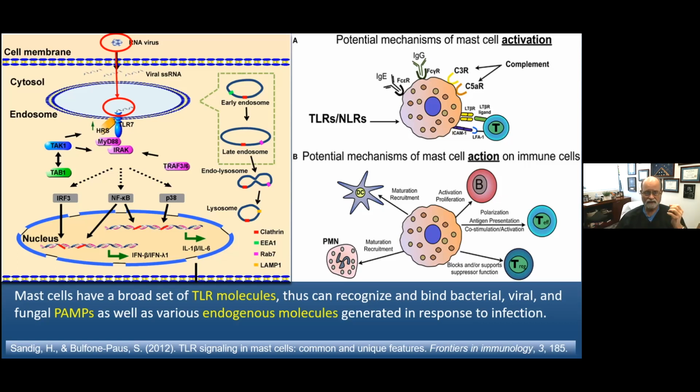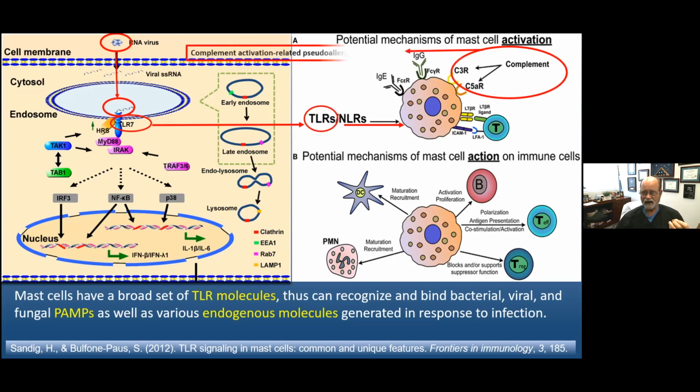When that occurs, this dendritic cell is going to activate a non-immune response. The toll-like receptor 7 or TLR7 will directly activate the mast cell. So now you have an instantaneous mast cell degranulation. In addition to that, complement is activated, and you have complement split fragments such as complement C3a and C5a. Those will also activate the mast cell in what is referred to as complement activation-related pseudoallergy, or CARPA. Again, this is going on behind the scenes before you even have the true immune activation.